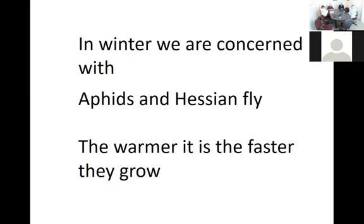Later on this week, we're scheduled to be in the 70s, so we can easily have these insects developing. I think their lower thresholds are probably around 50 degrees or something. So anytime the temperature is above that, they could be growing.